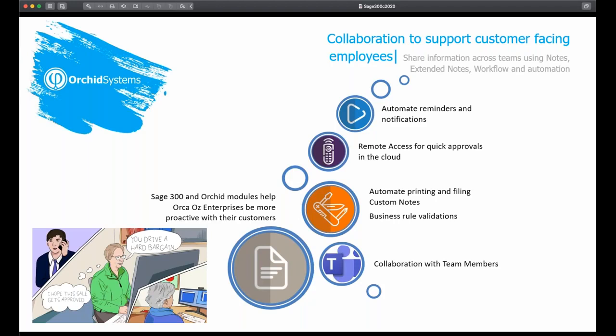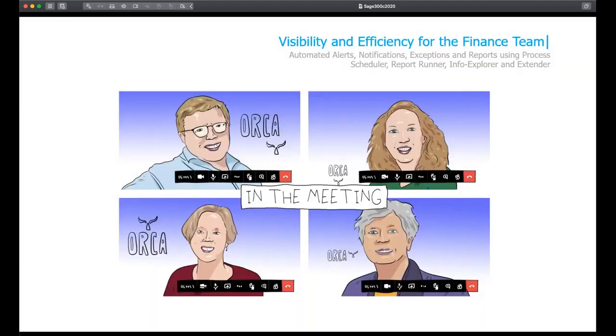So going on to process scheduler, in our third scenario, we will really look at how Orca's teams get reports and exception notifications from Sage 300 more efficiently, which helps the visibility and the efficiency of the finance team. And with this crazy start to the year, the Orca finance team is often in meetings to discuss the impact of the crisis on their business.